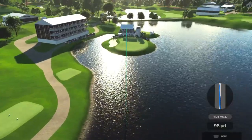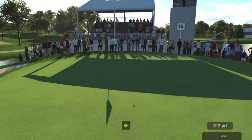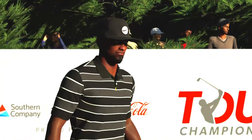Opting for the 5-iron. Well, that's a handy shot.